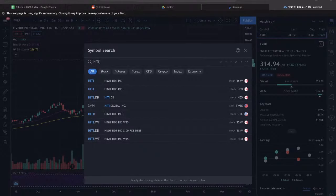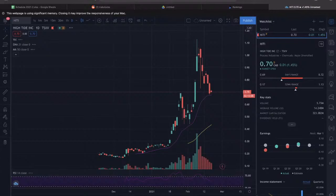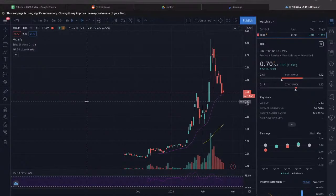Next one is HITI, High Tide, another Canadian stock. Looks like it's a penny stock and it hasn't been trading for a while. However, I am quite bullish on it. As you could see, it tagged the 21-day exponential moving average on December 24th, tagged it again on January 14th, tagged it again on February 2nd, and tagged it again yesterday on February 18th. I'm expecting this to go up as well over the next couple of weeks.